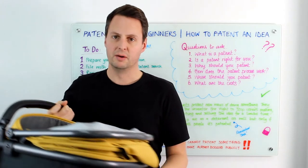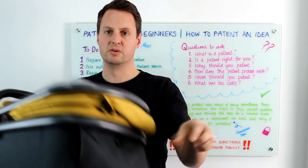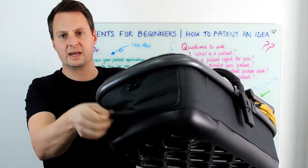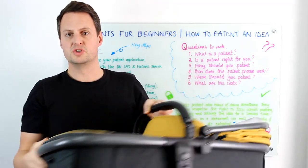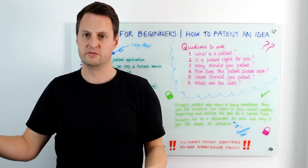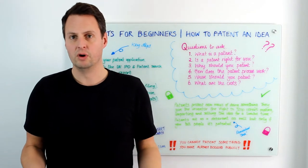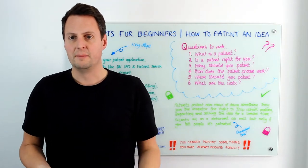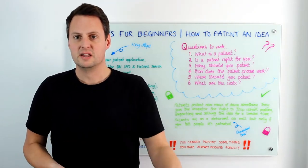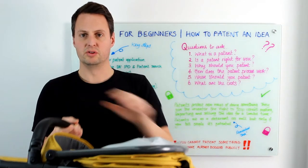But what we did come up with is a new ventilation system with flaps both front and back. So then when you open those on a hot day and you push the pushchair along, you get a through flow of air over the baby and you cool the baby down. Now that hasn't been done before, and it is useful. And therefore I was able to patent that system of opening flaps to allow that airflow through the carry cot.